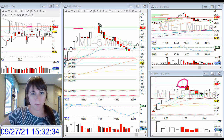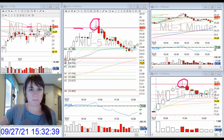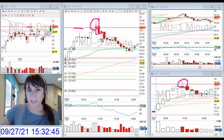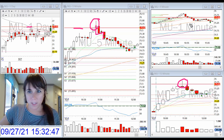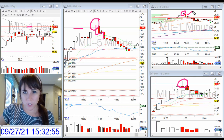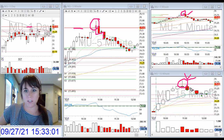And so it pushed up through that and then threw up a shooting star doji on the 5-minute chart, made a new low, and then I saw that it was doing a reverse ABCD pattern on the 5-minute chart. And so then you also have this doji on the 1 minute on fair volume, and it started making new lows. Well, I waited on this 15-minute candle to close as a shooting star doji and a new low.